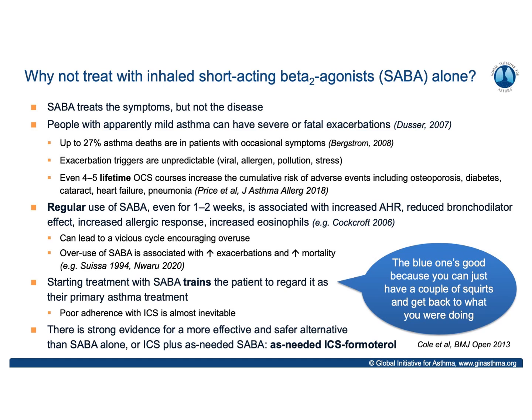We have to take into consideration what was mentioned earlier, wherein the cornerstone or the underlying pathophysiology of asthma is inflammation. So to address inflammation, the use of SABA cannot control or address the main problem of asthma. It has been found that regular use of SABA, even for 1 to 2 weeks, is associated with increased airway hyperreactivity, reduced bronchodilator effect, increased allergic response, as well as an increase in eosinophils. This can lead to a vicious cycle encouraging overuse.